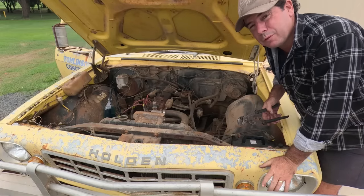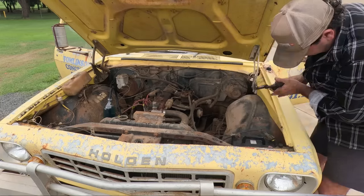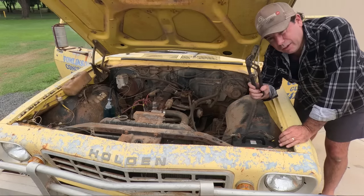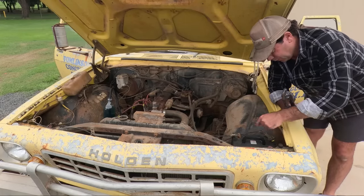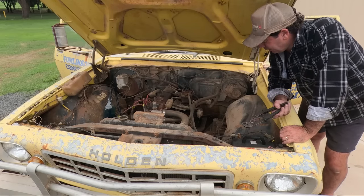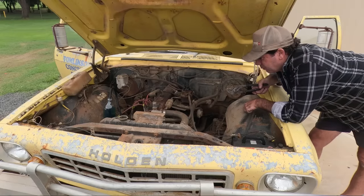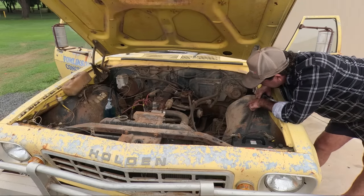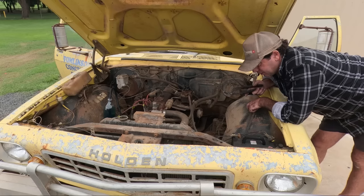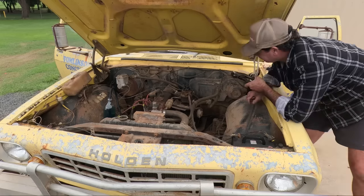Always use the right tool for the job. It's a tightening hammer. Tightens stuff and hammers stuff. Righto, I'll give it one more go. Failing that, I'm going to replace. Didn't think that was even connected there for a second, but if I get nothing, I'm just going to have to replace those leads, because otherwise we're just going to kill time.